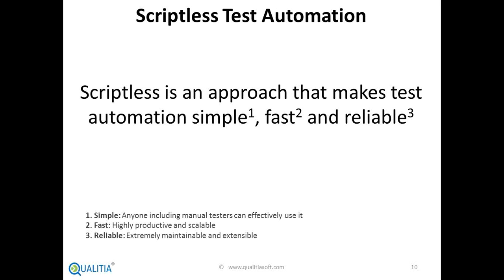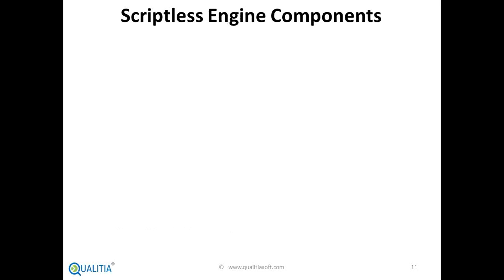And a big plus with scriptless is, as you can note, anyone, including the manual testers, the subject matter experts, the business guys, developers, programmers, non-programmers, everybody can embrace it and start being as productive, or if driven in the right manner, even more productive than the normal coding approaches, right? And it really makes the solution maintainable and extensible.